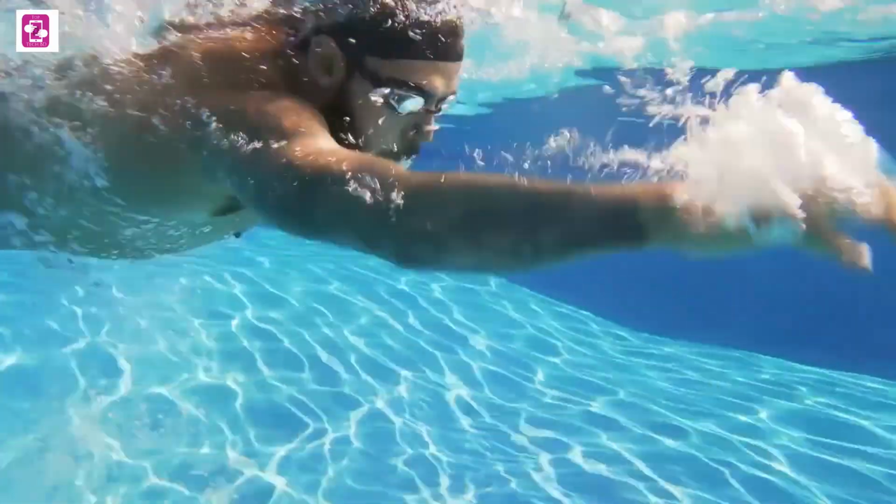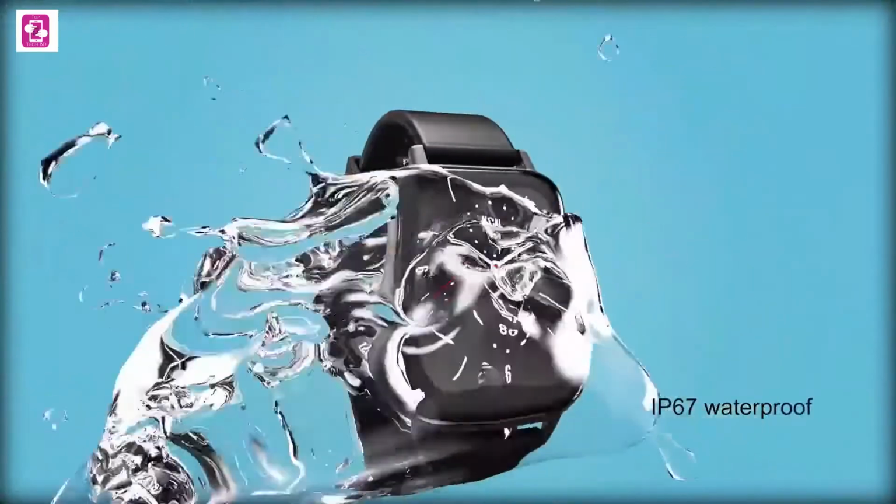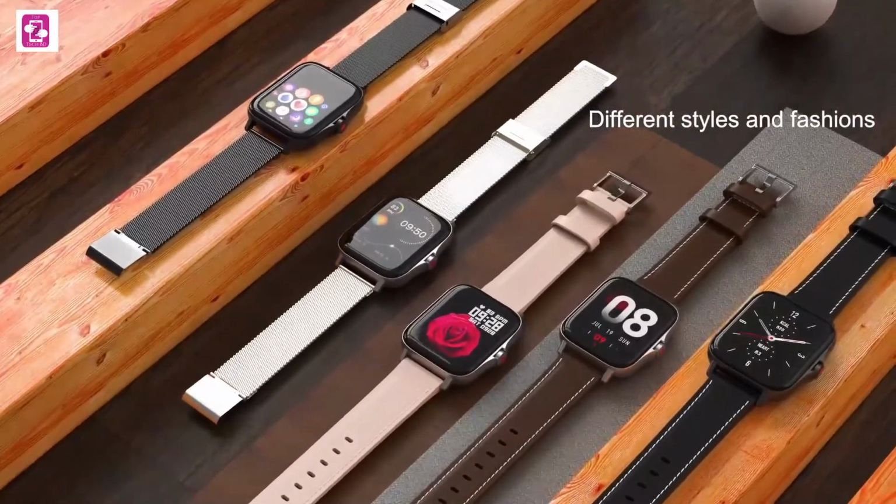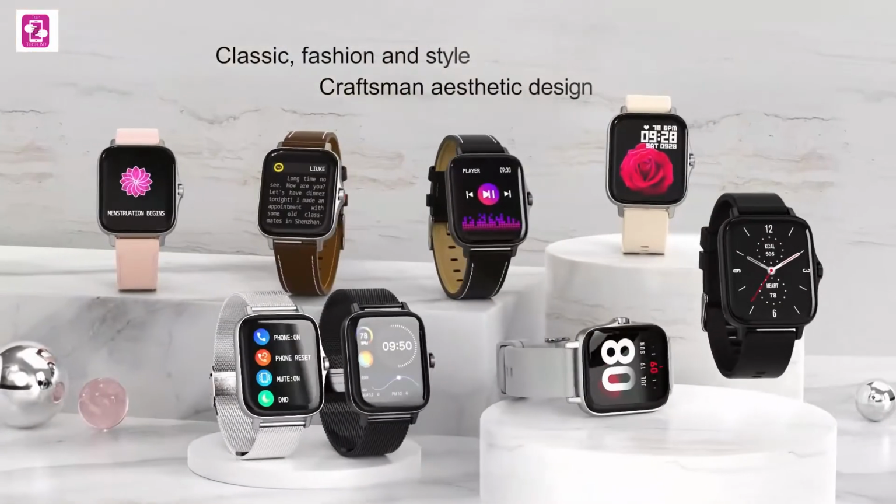What's more, you can personalize the background with your own photos, and the watch face can be changed daily to suit your mood, clothes, etc. It is like having a different watch for every day. Also, you can control the music on the watch.